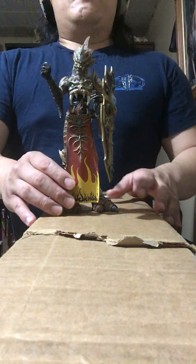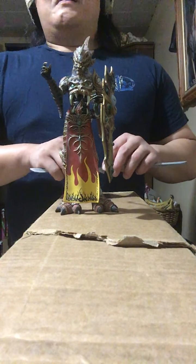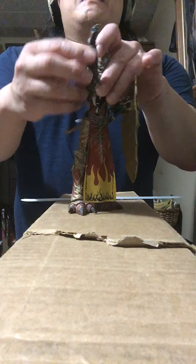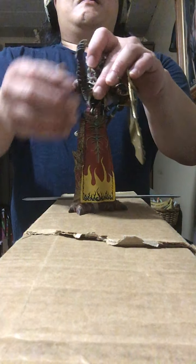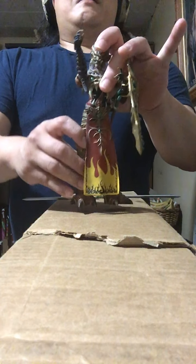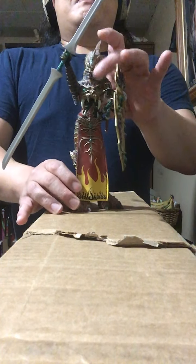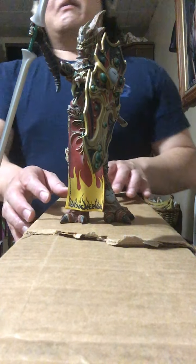Perhaps the only shortcoming of this Mandarin Spawn is that he's not very mobile. He's articulated a bit at the arm. You can bend his arm, move his arm, to a certain degree. You can turn his head, and the leg can move a little bit. But for the most part, he's a very tall, very imposing, but very static action figure.